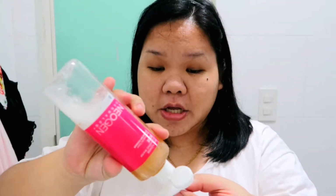Neogen Real Flower Cleansing Water in Rose. So these are petals, rose petals. And mga rose petals din siya. So I use this. Get a cotton ball. I usually use cotton pad, pero naubusan ako sa cotton ball. Don't forget the neck.